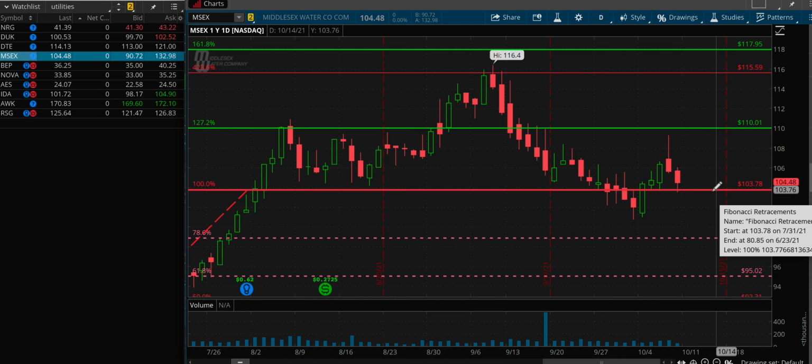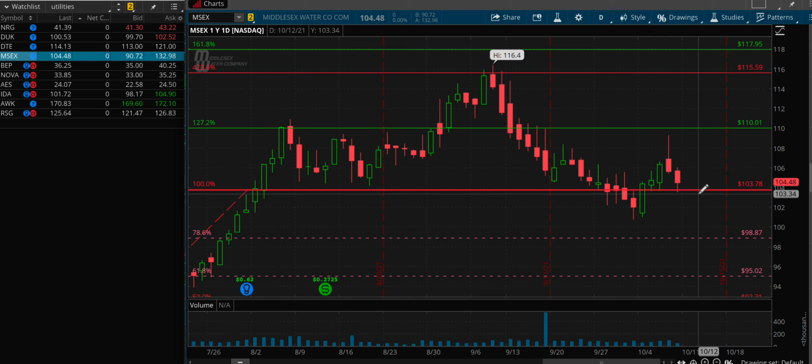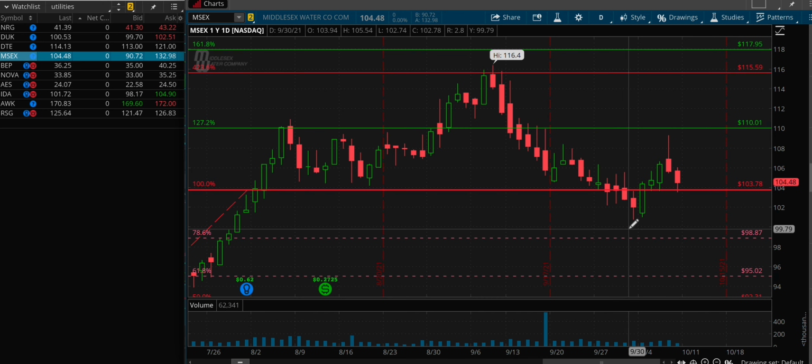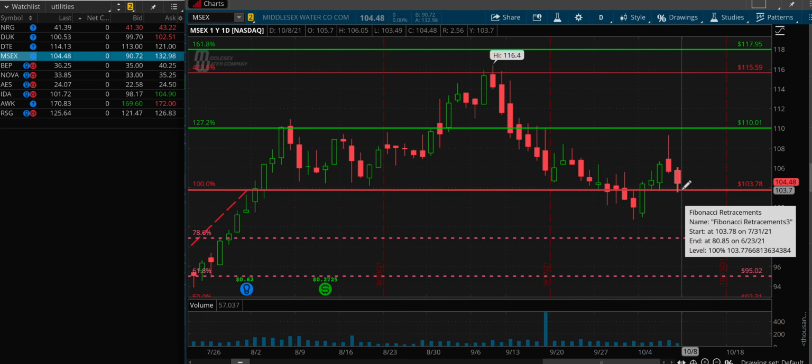103.78, I am a buyer, and right here looks like it could be a decent spot to get in. The volume is not huge volume. This volume node right here is huge, and it's still only 500,000 on September 17th, the same as every other day. So again, if you are aggressive, buy. I would buy this right now. Let me make a note of this. I like this.